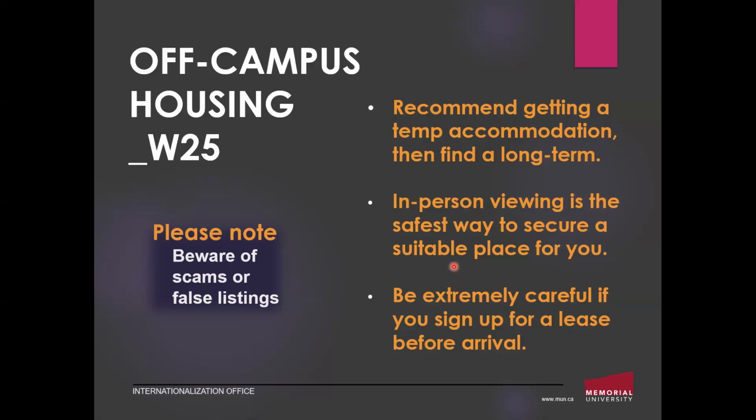But in the long run, it could save you a lot of stress and even save money. I'm saying this because I meet way too many students who tell me they regret signing a lease without viewing the place in person. The landlord seems really nice before you arrive, right? But some of them show their true colors once you are in their rental units, and then, well, you are there. There is no choice.